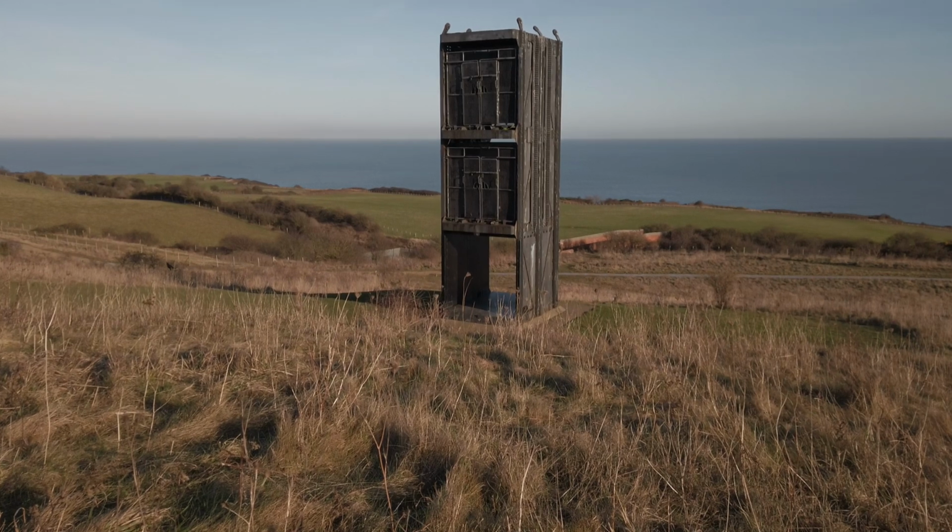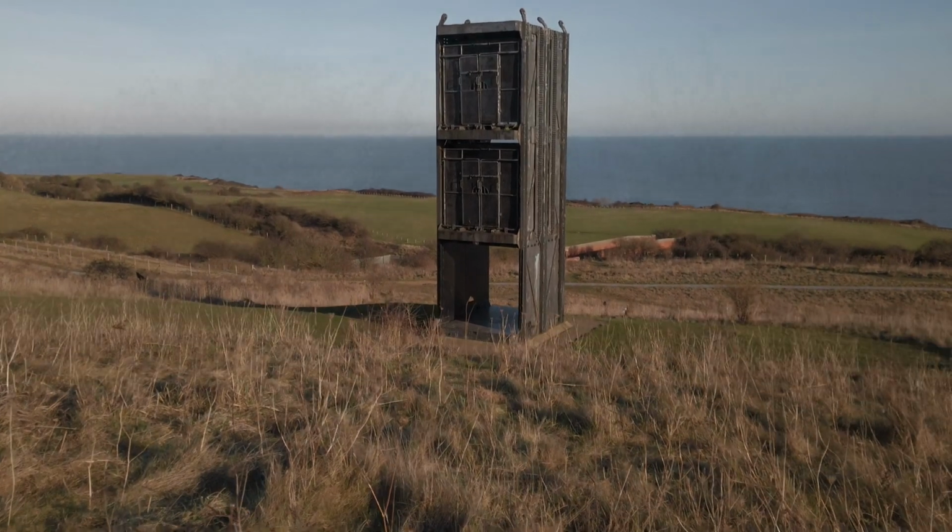So I've come over to Easington to see what kind of stuff I can find. I've got the drone with us, so I might chuck the drone up and see what I can get with that. But I've got a few options. I've just passed the pit cage, so I might go back to the pit cage later on as the sun's setting a little bit and get some shots of the pit cage.